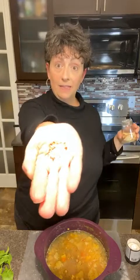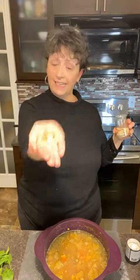So my favorite salt, you'll notice here, this does not look like herbed garlic salt. It is actually herbed garlic salt with chili flakes and garlic added to it because I love a little hit of chili flakes every chance I get. So, boom. So that's about a half teaspoon of salt.